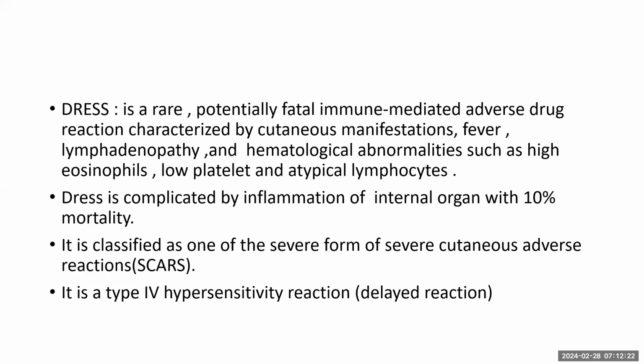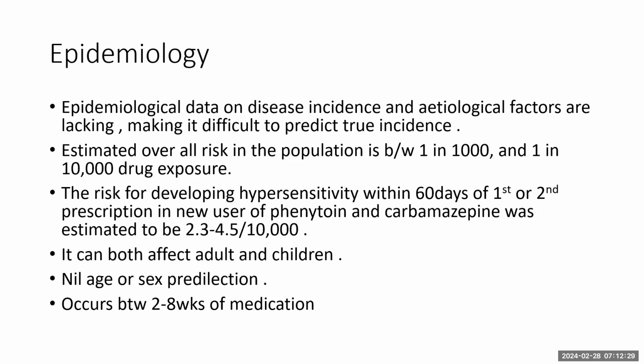Not much epidemiological data have been done on the disease incidence. It has been estimated that the overall risk in the population is between about one in 1,000 and one in 10,000 patients that are exposed to drugs. It has been discovered with new users of phenytoin and carbamazepine that it could occur. It affects both adults and children, and there is no age or sex predilection.